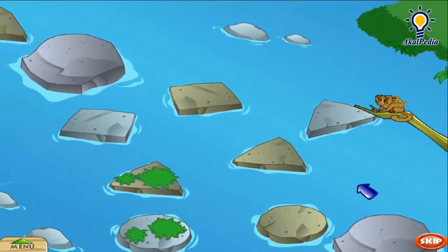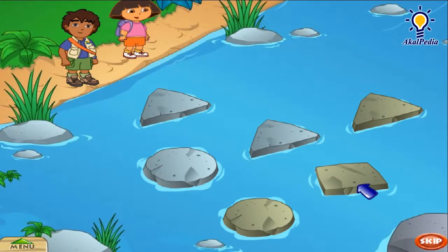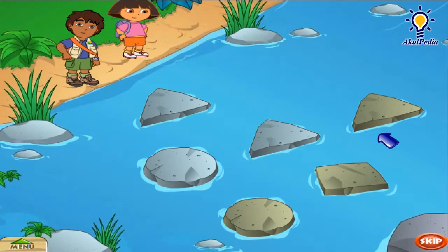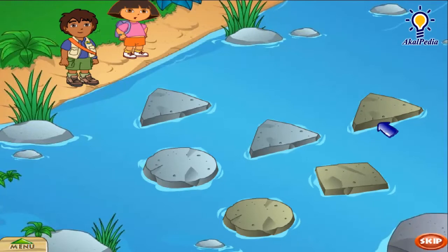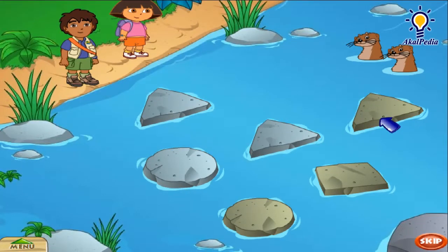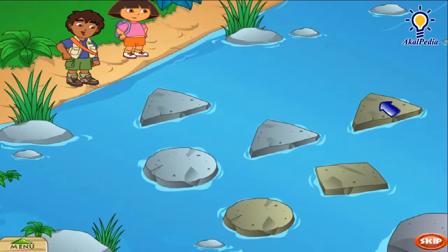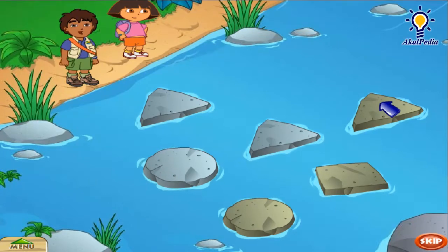To reach them, we've got to jump across the rocks, but some of the rocks are too slippery. We'll fall in the river. Chirp, chirp. We can help. We'll show you which rock to jump on. Will you help us jump on the safe rocks? Great! Click on the rocks in the same order the river otters show us.